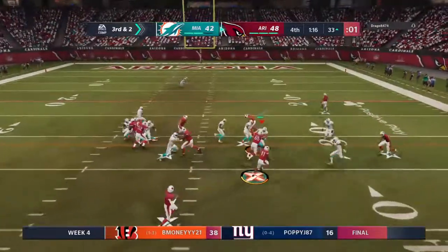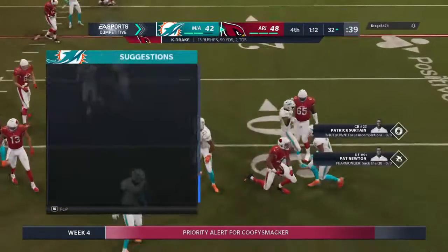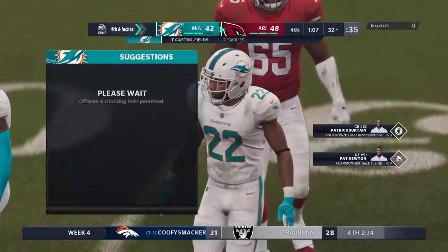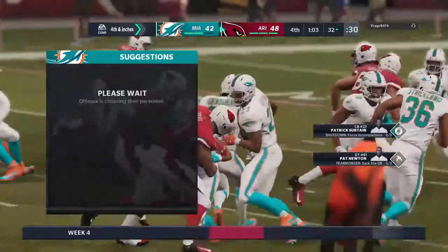Just make sure you hang on to the football and keep the clock ticking. And boy, he is very close to a first down, but from where they're spotting that football, he's going to be a foot or so short. Give him a yard on the play, and he's definitely short. It'll be 4th down and a few inches.